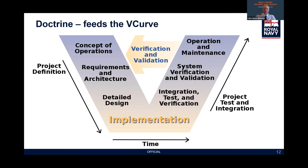And I'll go through this in two ways. So to go back to the Type 26 example, which would be a traditional V curve, where you've defined what you need to do, the concept of operations, you need to defend the carrier strike group, and you need to defend the continuous at-sea deterrent. So you set out your concept of operations. From that, you come up with some requirements. Then you have to do some cost analysis to make sure that you're affordable. Then you do the detailed design. And that's where we are at the moment in terms of finishing off the detailed design, building the ship. And now we're coming out doing the integration, and we'll get into the system verification and validation, and then the operation and maintenance at the latter end of the 2020s.